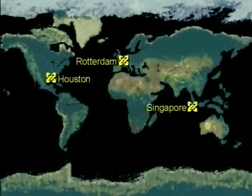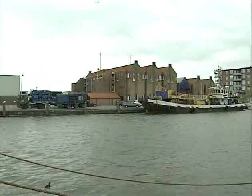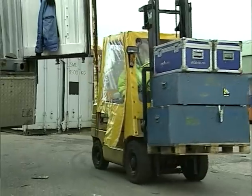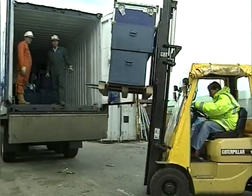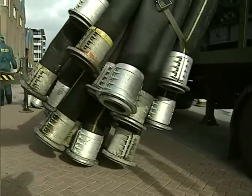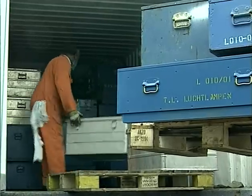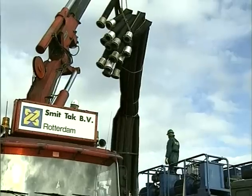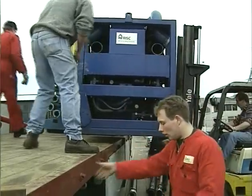Smit is headquartered in Rotterdam, with area offices in Houston and Singapore. These centers are responsible for a global network of offices supporting the group's international operations. Every salvage operation is different, and so is the mix of expertise and equipment required. A vast number of items could be needed, from breathing apparatus and chemical suits to special pumps and scientific instruments. Some items may stay in the warehouse for years, but you never know when you'll need them.